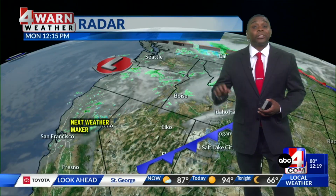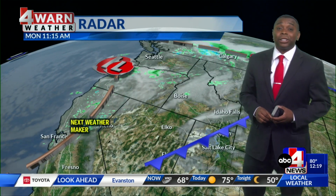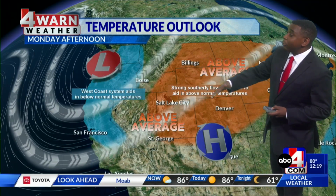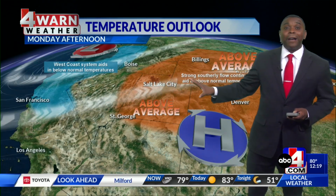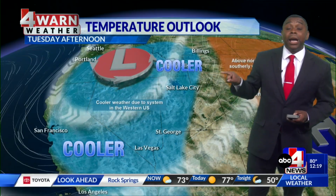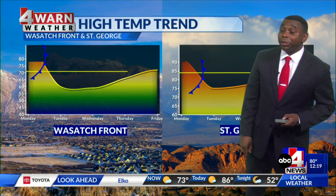Now we start to focus on our next big weather maker, and it's an area of low pressure moving inland off of the west coast. This is going to bring us our next chance of precipitation across the area. It's going to bring us a big pattern change really here. Look at the temperature outlook. Of course, this afternoon we're on the west side of that high pressure area, so we get that southerly flow and those above average temperatures, but that area of low pressure dives in by tomorrow, bringing a big dip to the jet stream and below average temperatures back to the Beehive State. So a big change on the way.